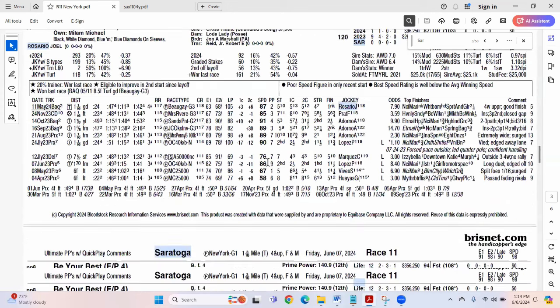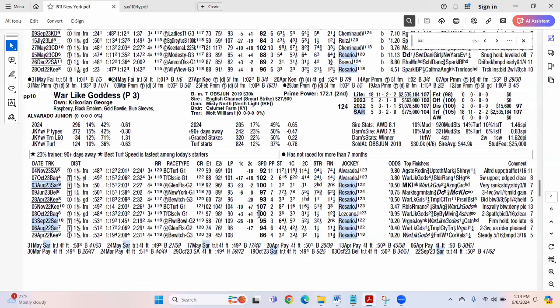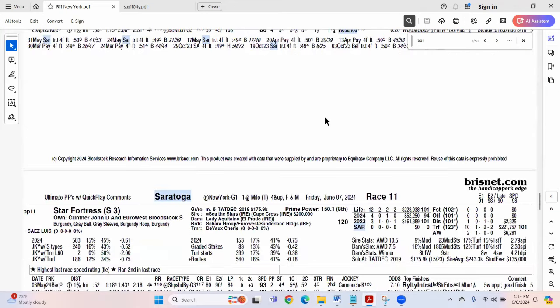And then you get down here to this one. And now you got 1, 2, 3, 4, 107. And that was the BC Turf back in '22. So, this horse is a veteran competitor. So I don't think there's going to be any problem. Belmont's going to have her ready. 23%, 90 plus days away. So that's probably going to be my top choice. And I don't think I'm going to have a whole lot of interest in the rest of these.